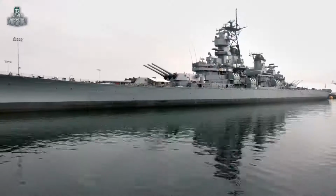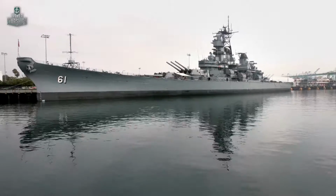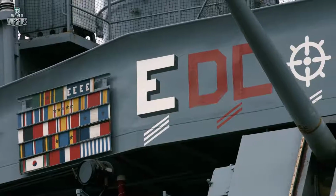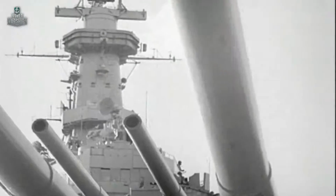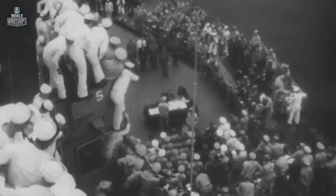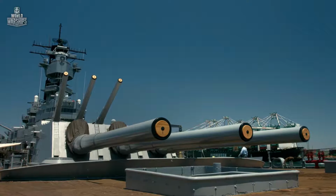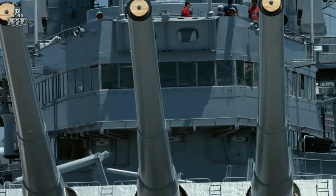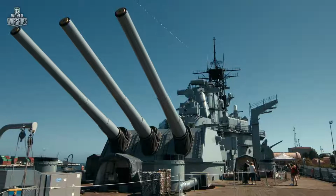Out of the three super battleships, Yamato, Tirpitz, and Iowa, only the latter survived World War II. But she didn't only survive. She entered Tokyo Bay with her sister ship, Missouri, to put an end to the war on August 29, 1945. During the post-war decades, she returned to the US Navy several times to serve her country before becoming a museum ship.